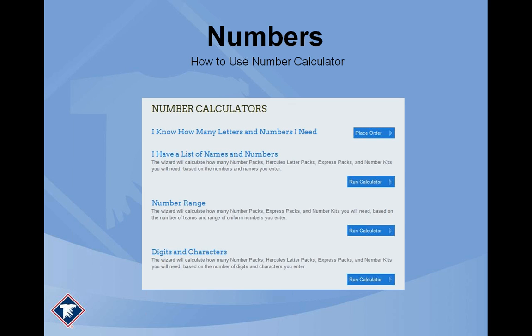Now, here's what's really cool. Over the years, we have sought to make number ordering as easy as possible for everybody out there because, let's face it, sometimes numbers are a pain in the butt, especially when you're doing a whole league of numbers. You have to sit there and figure out how many 1s, how many 2s, how many 3s, and that's not fun. We all know that. What we've done here at Transfer Express is we have made a number calculator. Not just a number calculator, though.